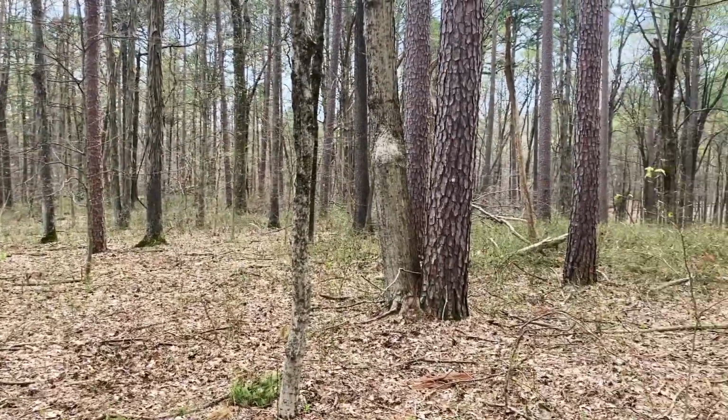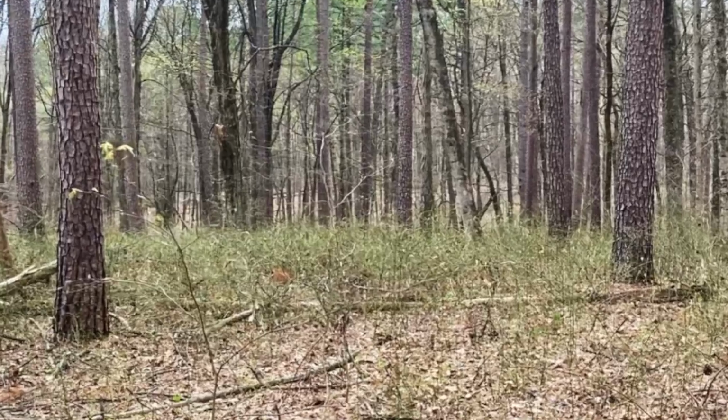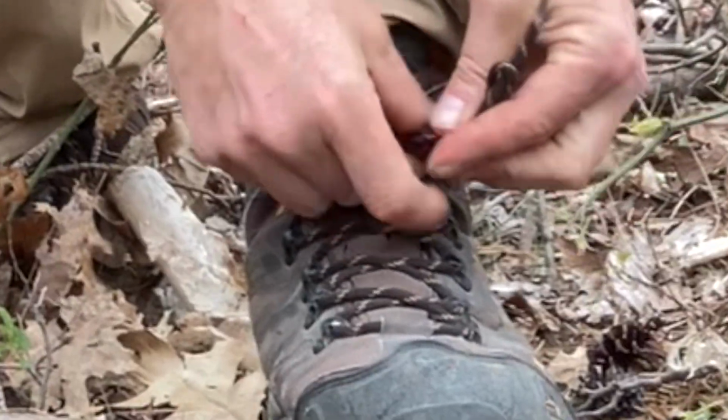Uh-oh. Greenbriers. Warning. South-facing slopes may contain greenbriers. Time to double knot the boots.